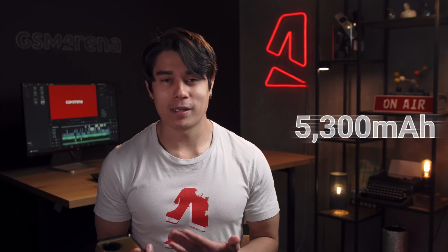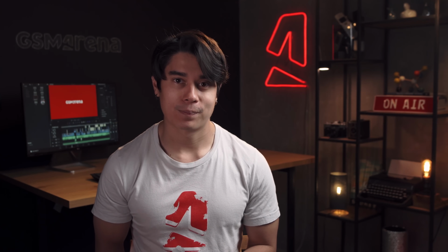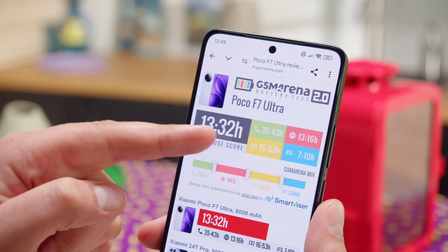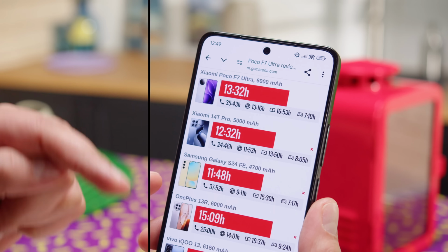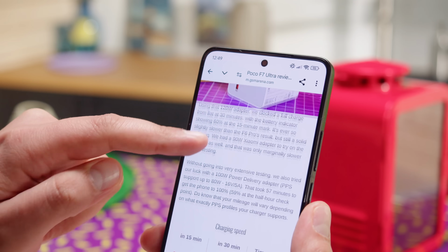At 5300 mAh, the battery here is larger than last year's Poco F6 Pro. We see a considerable improvement in the battery life too, with the Poco F7 Ultra scoring a good active use score of 13 hours and 32 minutes in our tests. There's again support for 120-watt charging, and a charger may or may not come included depending on the market.